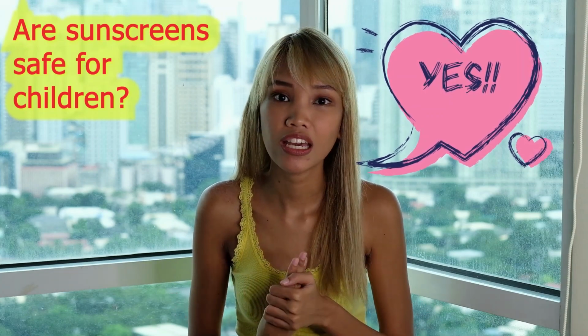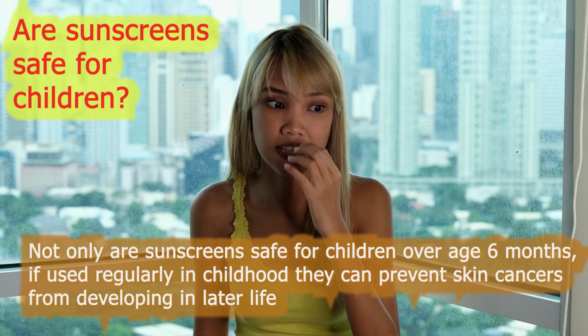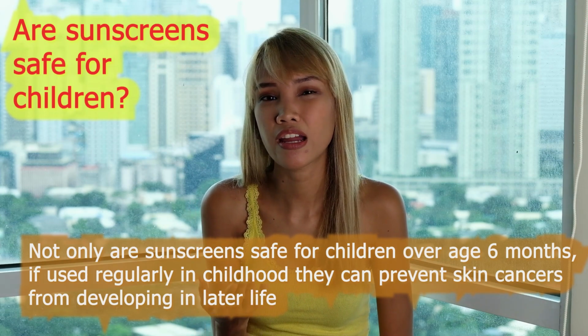I know some of the mommies are having a question if it's safe for their children to use sunblock. Yes, mommies, it is very safe for children. Children more than 6 months can already use sunblock. There are sunblocks that are made for children, so those have lesser chemicals and are good for sensitive skin as well.